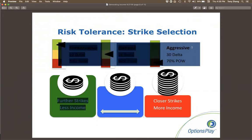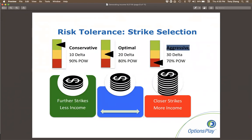Conversely, on the other end of the spectrum, for those of you that are aggressive, that want to take on more risk because it's going to bring you more income, you want to choose deltas somewhere around a 30 delta. This gives you about a 70% probability of success on each trade, or a 70% chance that the call or put that you sold will expire worthless.